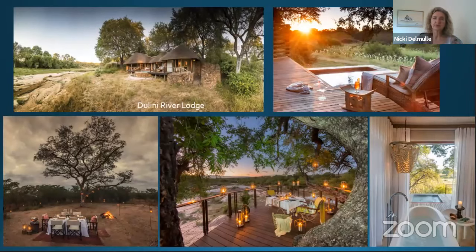There's a huge focus on cuisine, fine dining and wines. They have a spa. They have a gym. They focus on a lot of private dining as well. So you dine in a different place every night. They'll try and do communal dining one night, then take you out into the bush one night, then maybe do a private dining on your deck one night. It really is an incredible experience.